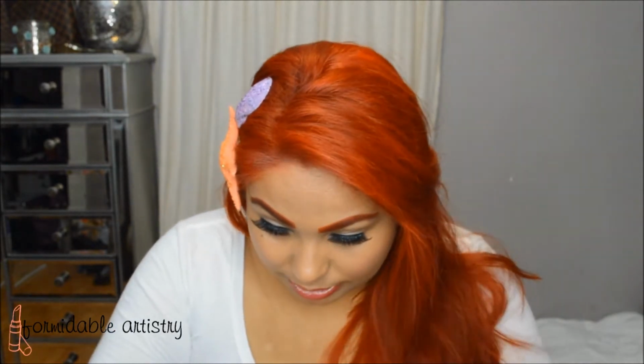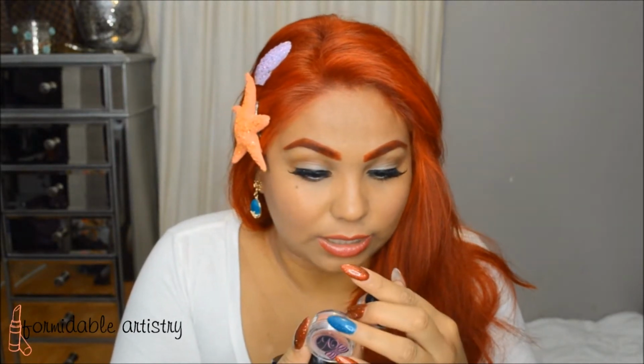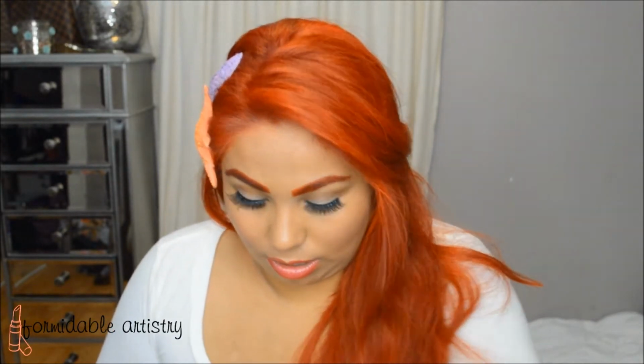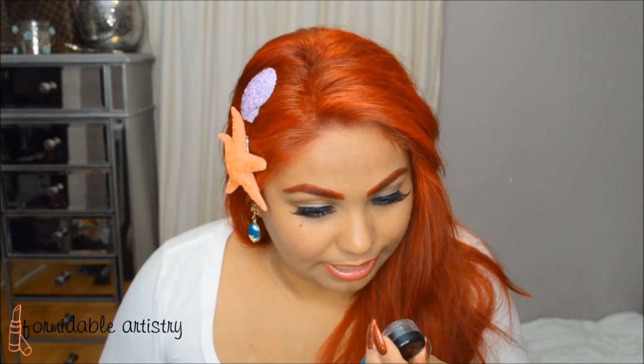Peach Fizz reminds me of Electric Love, but it's a little bit different. Electric Love has more peach in it, and I feel like Peach Fizz has more yellow green in it. And this one's from Eye Candy. And then I also got a black glitter from Eye Candy. Oh my god, I am butchering all these names today. Black Bart. Okay, Black Bart is a nice black glitter, and it's super pretty.